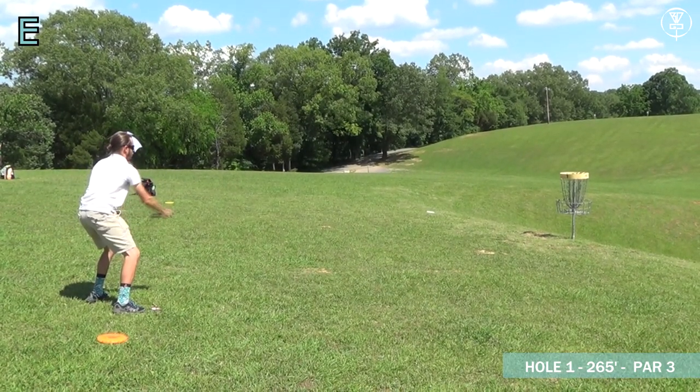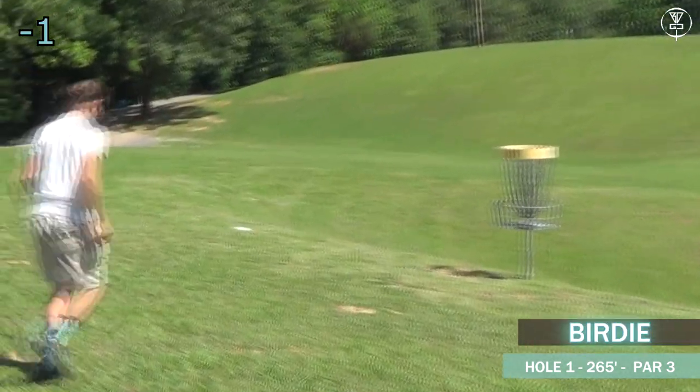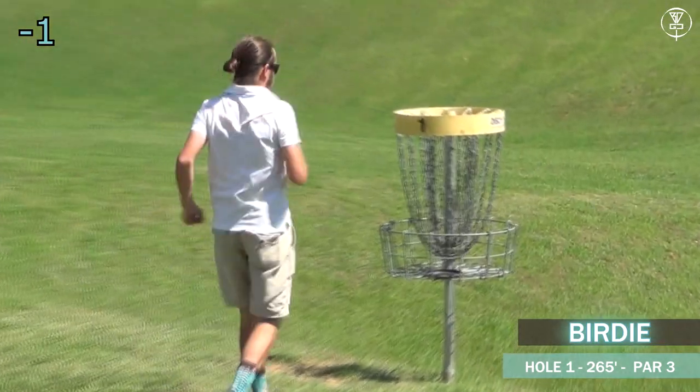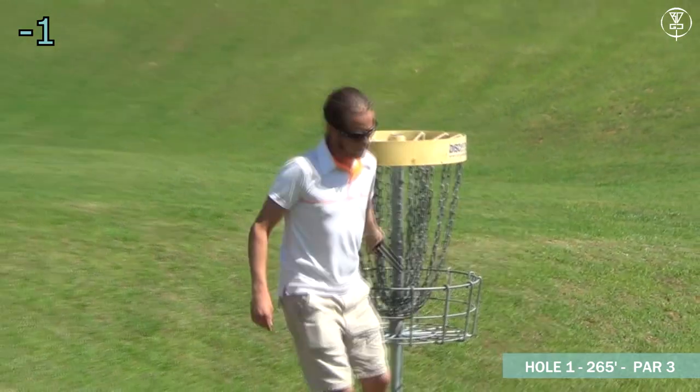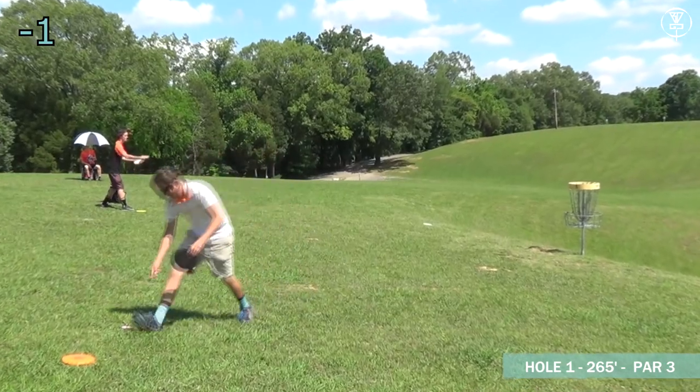It's either make this or add some strokes. And he makes it. That's a huge putt right there. Yes, it is.